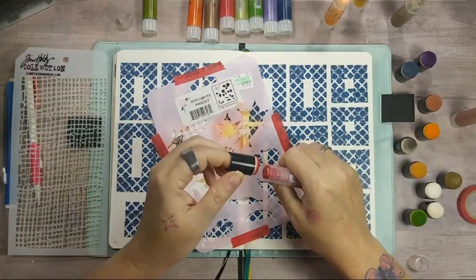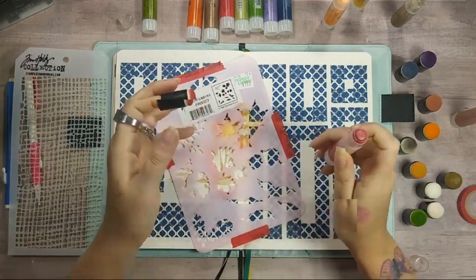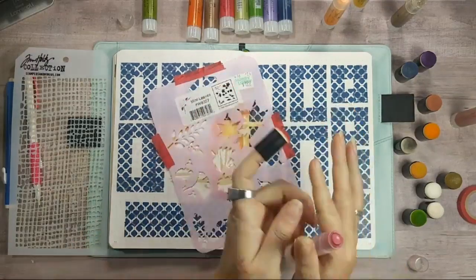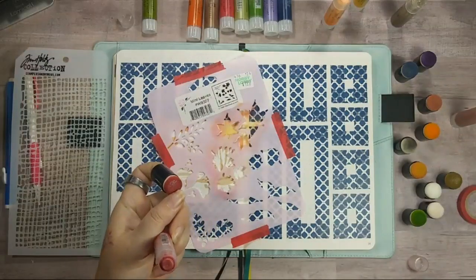Oh, Tim Holtz ones are 6 and 7 pounds here, unless anyone knows anywhere cheaper. I wouldn't know anywhere cheaper over there. But yeah, Tim Holtz is not cheap over here either. He's not that bad, though. I mean, these are probably like $2.99, $3.99.